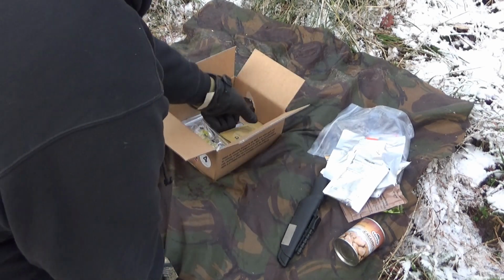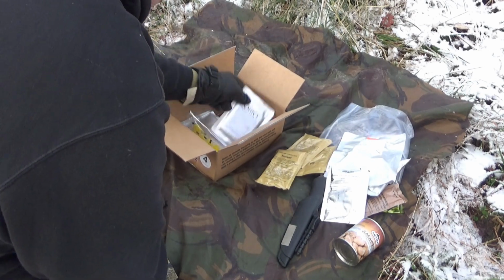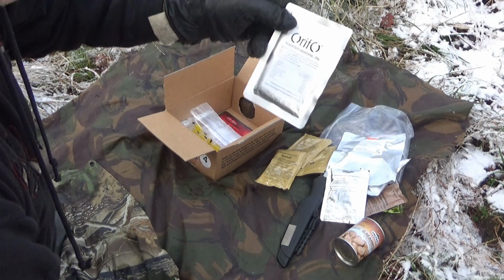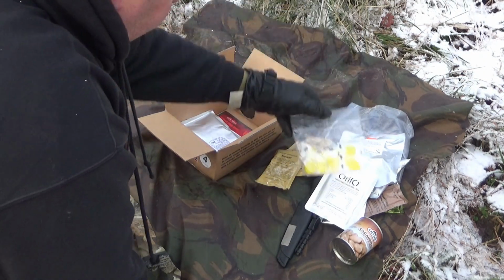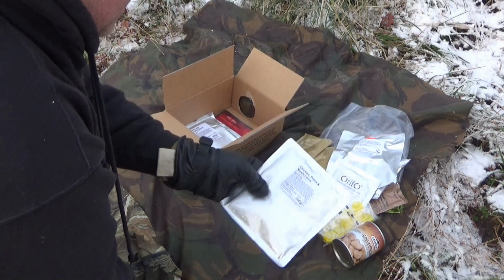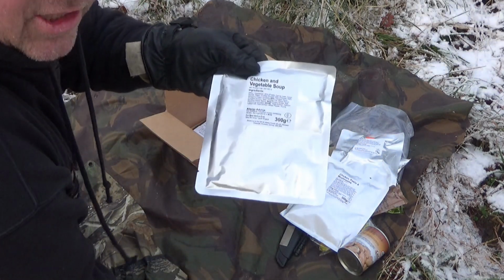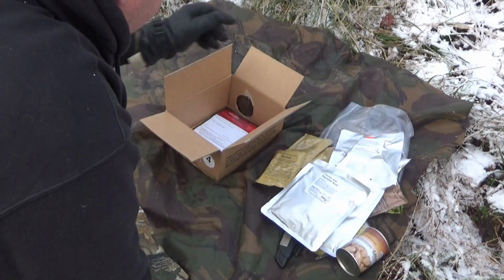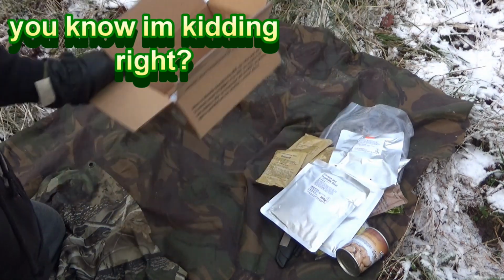cola flavoured drink. I didn't try that from last time. Some more flavoured drinks. Some tuna and lime mayonnaise. Very nice. Boiled sweets. Chicken pasta mushrooms. And chicken vegetable soup. And there we go. Another 24 wrap pack. Minus the nuts, because the squirrels have had them.